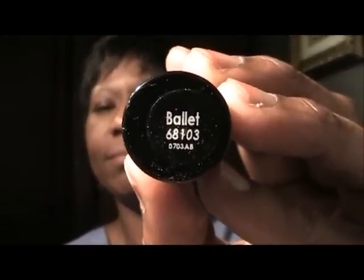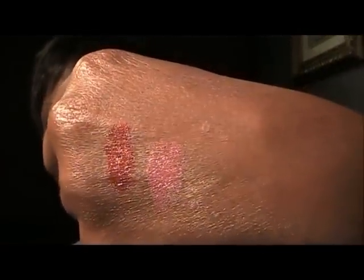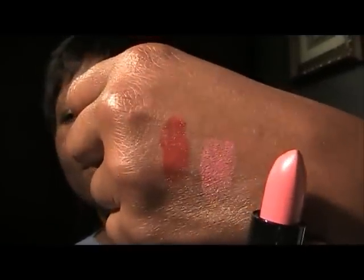My next color is Ballet. This is the color. Couldn't tell you what color this is. More like, let me swatch it for you guys. That's what it looks like. This is called Ballet.